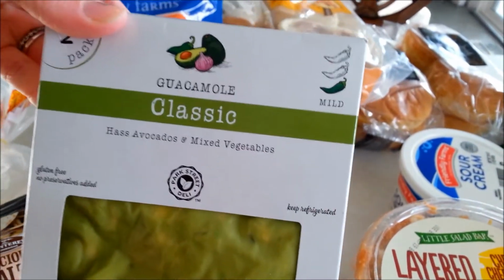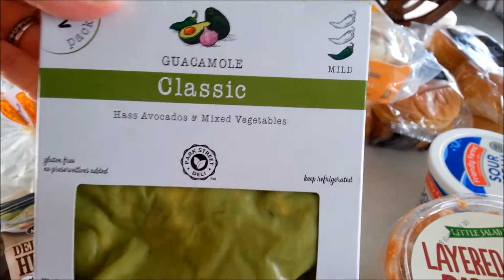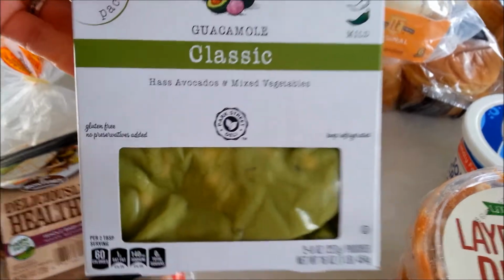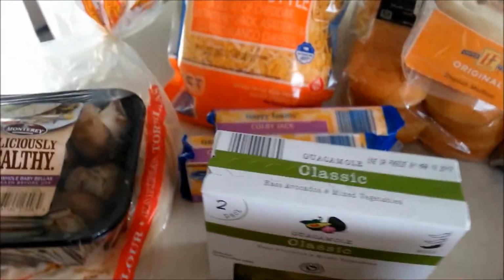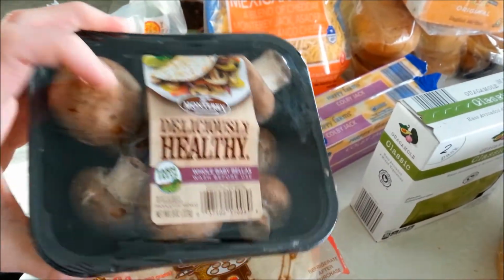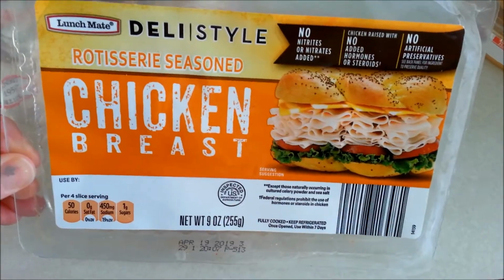And then I like to get this. This is a 2-pack of the guacamole. It's already pre-made, but it's real avocados, very good, and it actually stretches to be a good size bowl for each pack. So it feeds our family of 4. And then got some mushrooms and some lunch meat, chicken breast.